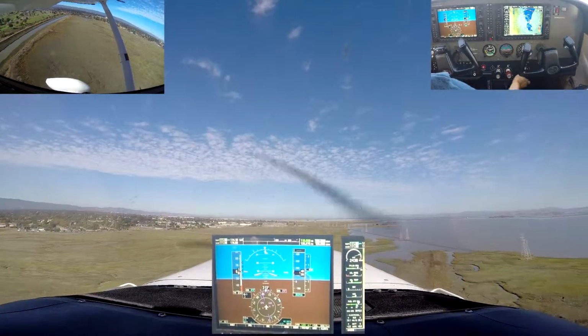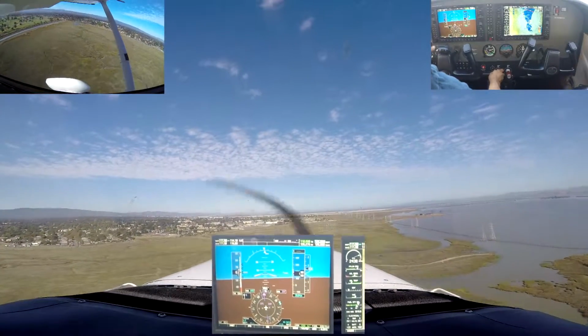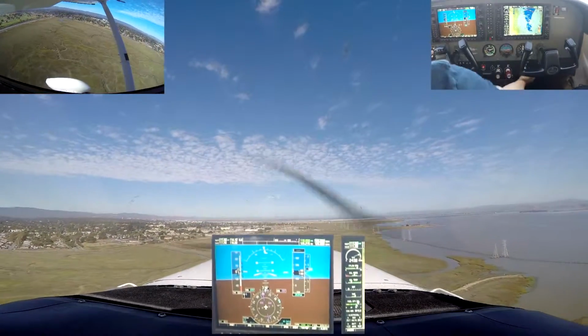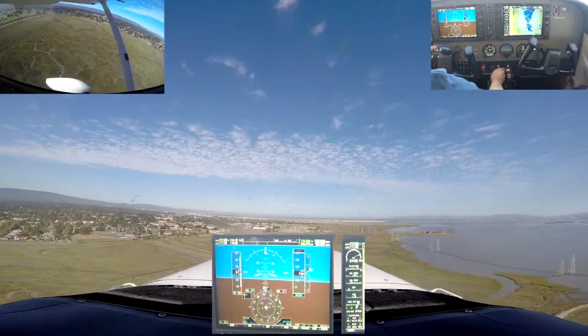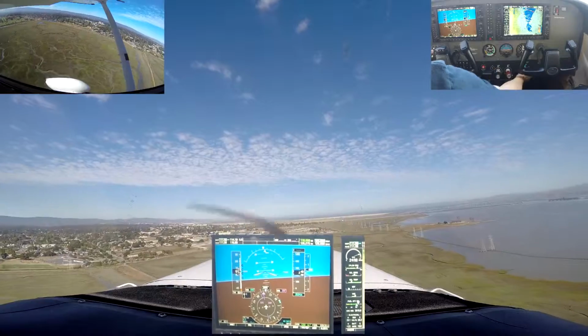Cessna 5 Mike Tango, extend upwind to the auto bridge. Extending to the auto bridge, 5 Mike Tango. We'll try one more here, and then we'll go. I promise. Cessna 09 Mike, frequency change approved. 09 Mike, frequency change approved. And one more.